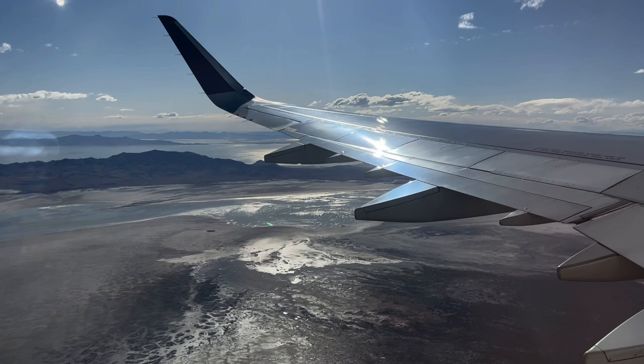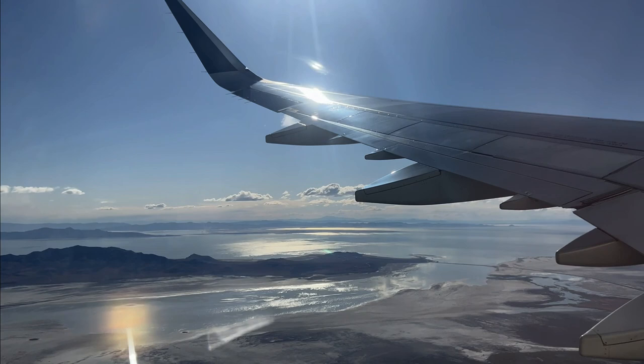After reaching sufficient altitude, we start a turn to the right. Our flight path today is basically a straight line from Utah to New York.